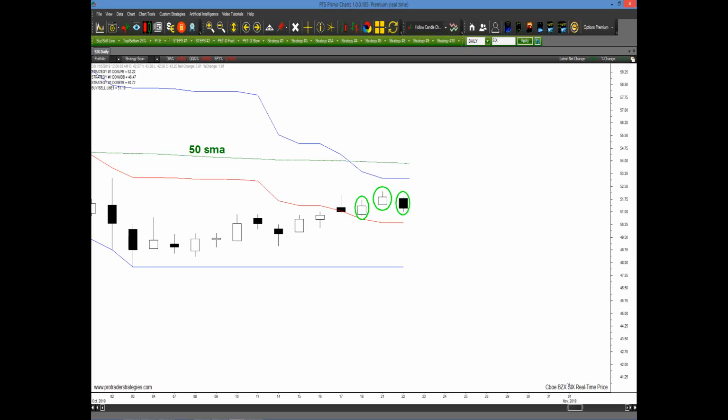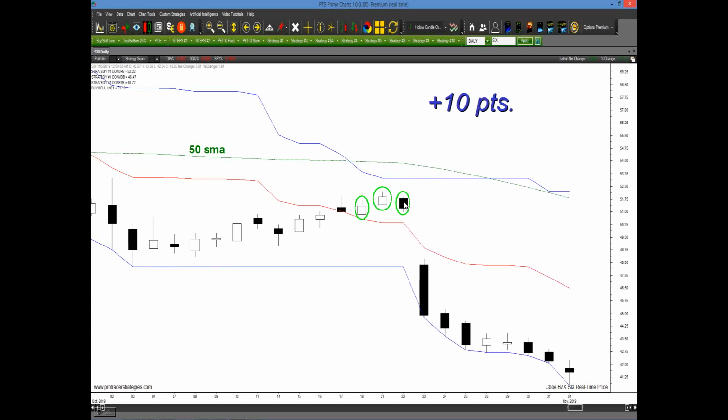Here's an example in SIX, okay? We are now below the 50, so this is telling us the overall trend is down. The Donchians are headed in a lower stair-step direction, all in the same direction. So we wait for the price to rise. As it rises, it intersects the downward sloping middle channel, and now we have 3 chances to go short. This was in the middle of October, and coming into November, we had a nice 10-point drop.